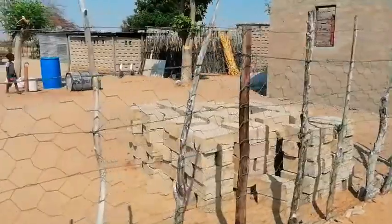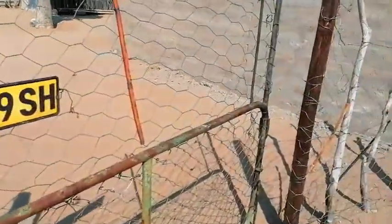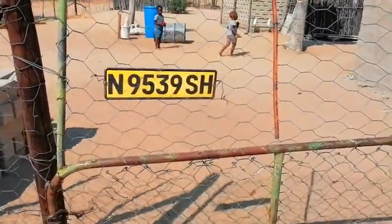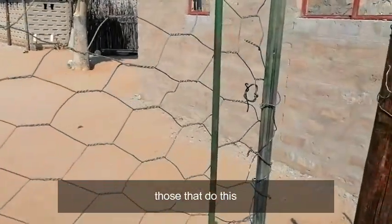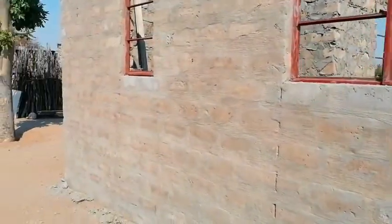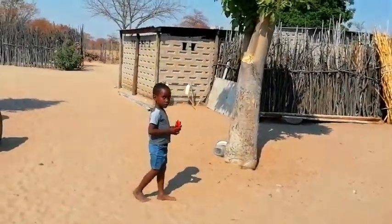Now guys, you might be wondering, what are the bricks doing here? There's actually some construction going on here. Now guys, please, my people, let me know, why do people do this? Why do you put a number plate in front of your gate? Guys, this is so amazing. This is one of the construction rooms that they are currently building, and it's really huge. It's humongous. This is one of my nephews.